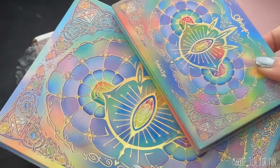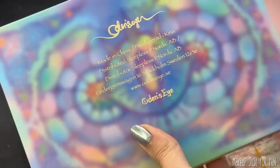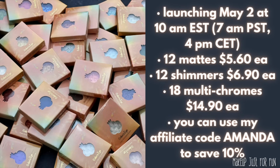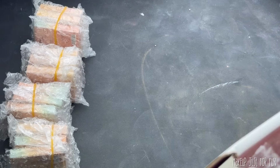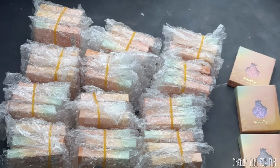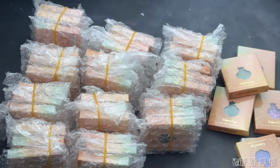Then we have four different finishes in the actual eyeshadows themselves. There are 12 mattes, 12 shimmers, and 18 multichromes. All of these things, the new single shadows and the new empty palettes, are launching on May 2nd at 10 a.m. Eastern Standard Time. So there are going to be different times depending on what time zone you're in. I would recommend just giving that a quick Google if you're not sure. The 12 matte shades will be $5.60 a piece. The 12 shimmer shades will be $6.90 a piece. And then the 18 multichrome shades will be $14.90 each.